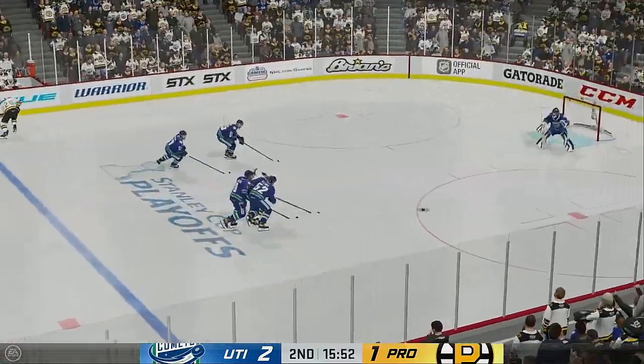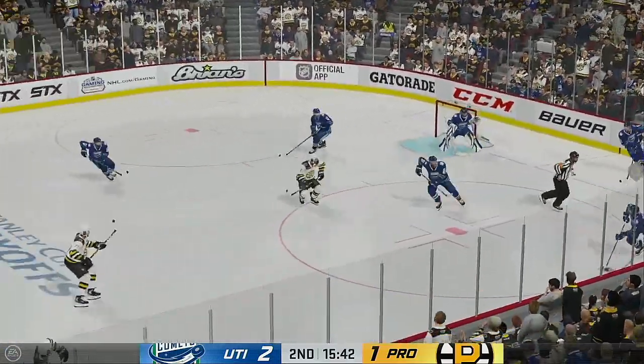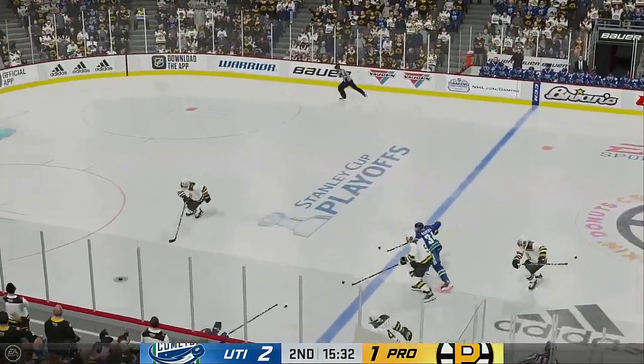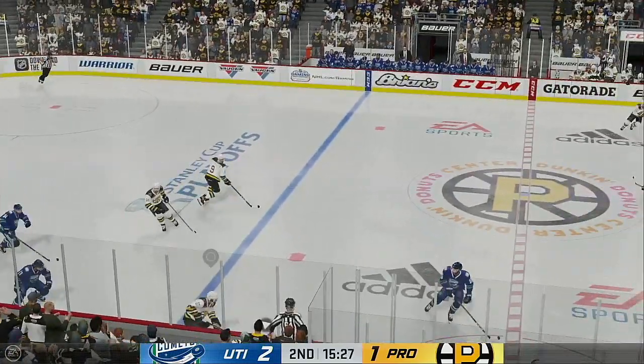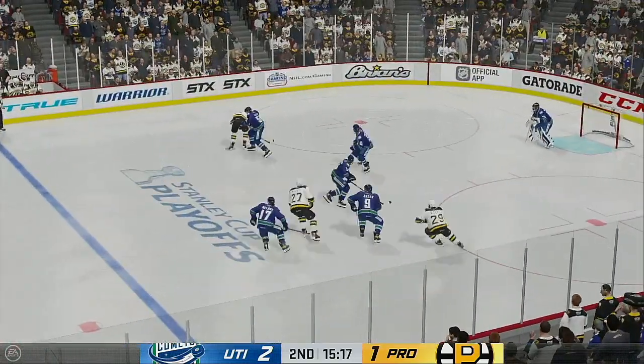Providence is on the attack. Oh, smart heads up play to put that one away. The Comets gain possession along the wall. Through the open ice, they're picking up steam. Here's a short pass to Woods. From center, they get into the attacking area.